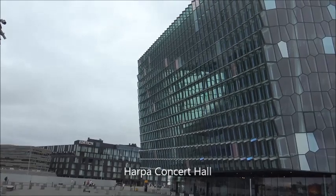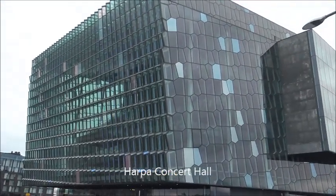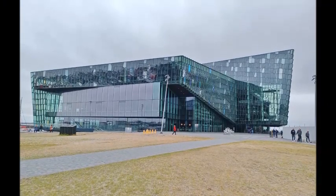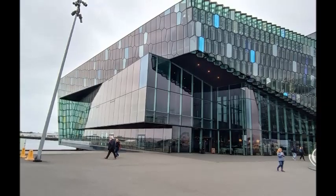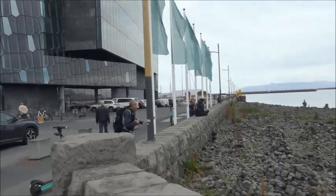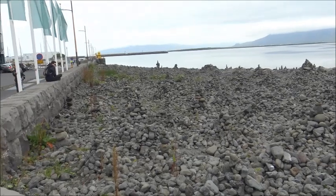This is the Harper Concert Hall. It's a very interesting building. When you see it in the sunlight, I think it reflects the light in all different directions. And next to it, on the seafront, everyone's busy building piles of stones here. Some of them quite artistic.